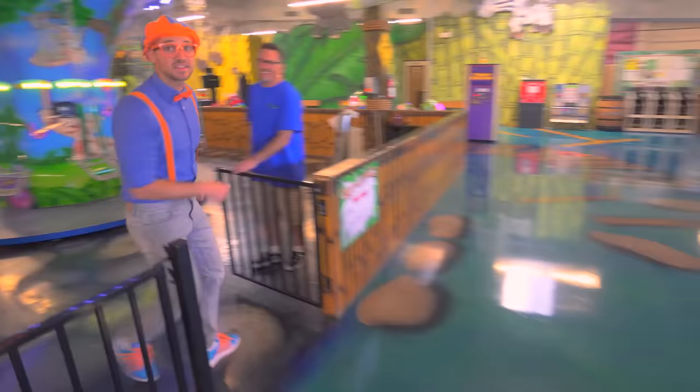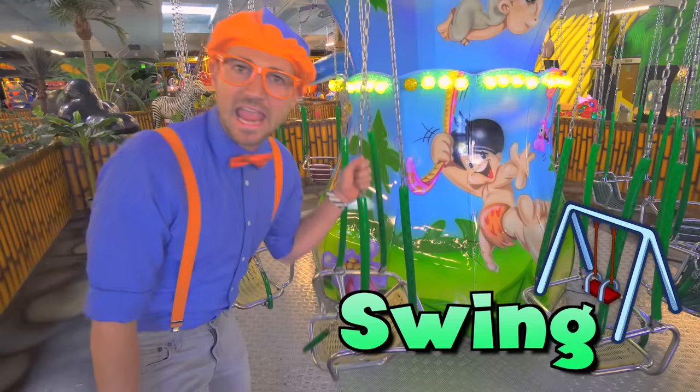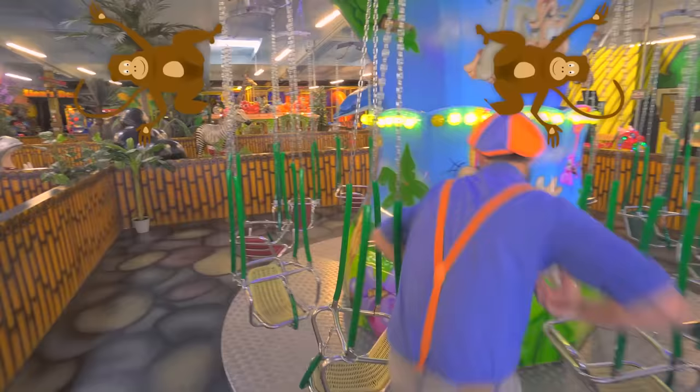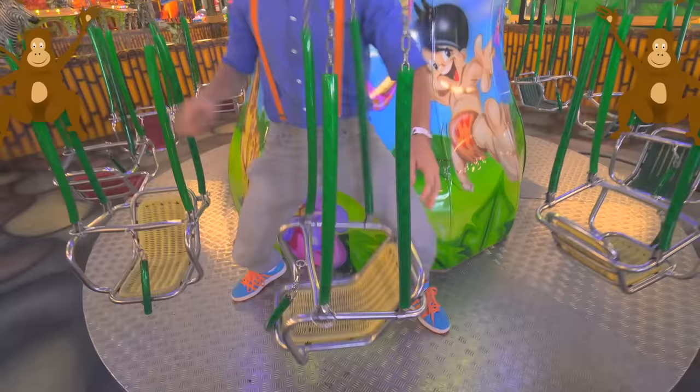Ooh. Check this ride out. Thank you. Whoa. Hey, these look like swings. Do you know of an animal that loves to swing from trees? Yeah, monkeys love to swing on trees. Let's act like monkeys. Okay, all right, let's hop in.